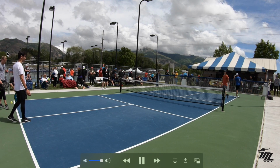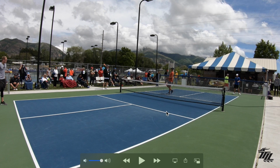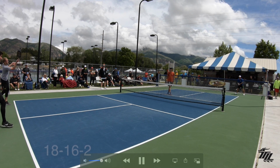So right now the momentum is obviously extremely strong with me and my partner, which is why the opponents called a timeout, which is a great time for them to call a timeout. Normally, if a team seems to have somewhat of momentum, you want to slow things down, do whatever you can, maybe change up your game, maybe go hard, go soft, or also just call a timeout to slow things up, try to get some variety in there. 18-16-2.